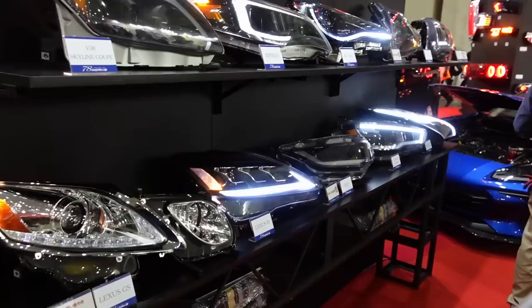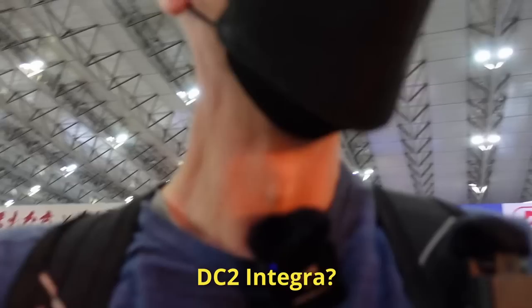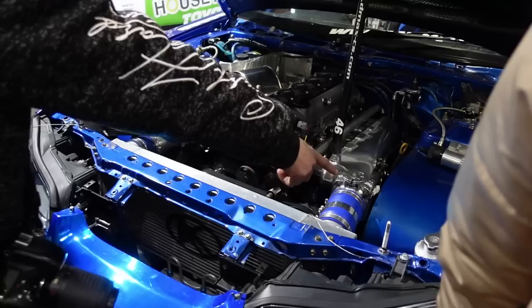We asked if they plan to make DC2 Type R headlights, and they said unfortunately not right now, not in their plans. So, no DC2 Type R headlights in the future, at least the immediate future.